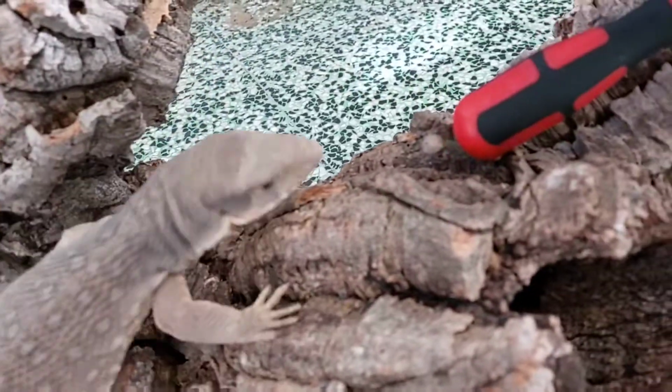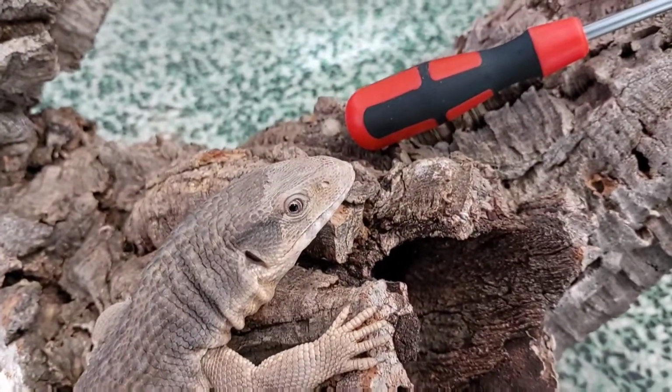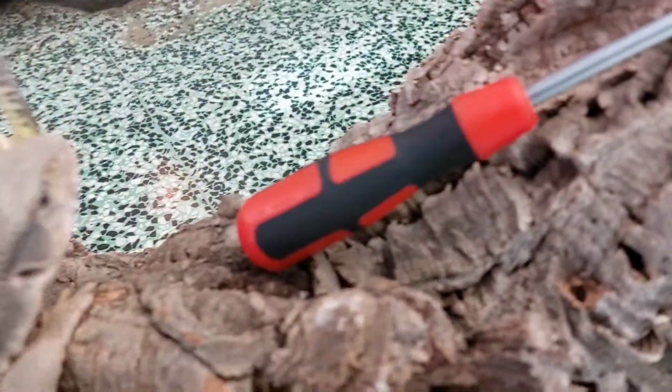I'm going to put that there. You climb up and touch that. There it is. You climb up, you see it? You can see it, there it is. You climb up and touch that. You touch that, go on. Look. There we go.